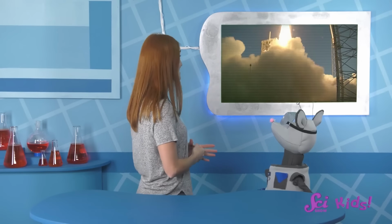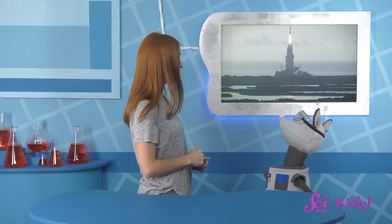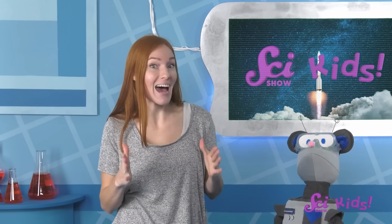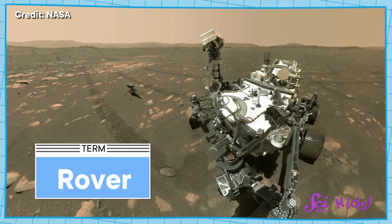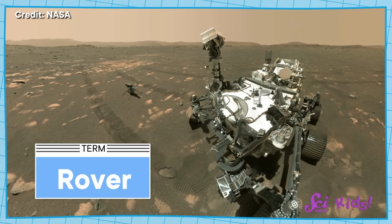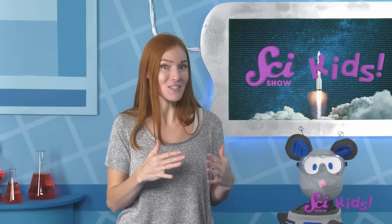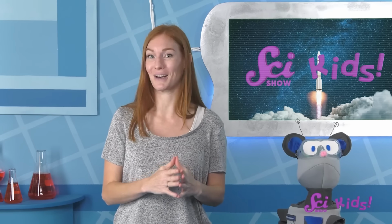Wow, look at all that smoke! Yeah, that fiery tail is amazing! Oh, hey there! Squeaks and I were just re-watching a video of the Atlas V rocket that took the Perseverance rover to Mars. A rover is a vehicle that's designed to explore another world, and Perseverance is the 5th one to go to Mars. We've been thinking a lot about Perseverance and Mars in general ever since we watched the rover land on the planet earlier this year.